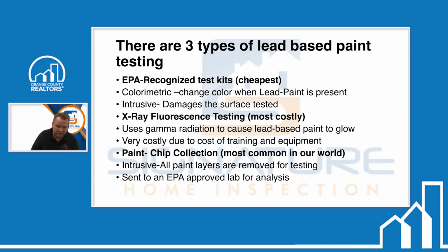You have X-ray fluorescence testing. That's the most costly. That's what I was talking about earlier with that X-ray gun. Those type use gamma radiation to cause lead-based paint to glow. Very costly due to the cost of training and the equipment. Like I said, when I was looking at it a few years ago, it was like $15,000 just for a used gun. And now I think minimum is 20 to 40 in that range. And then you've got to have the training, you've got to have the insurance. So it's not something you're going to see most home inspectors be able to offer. It's just not something that we would get our money back on.